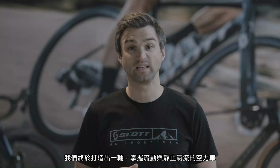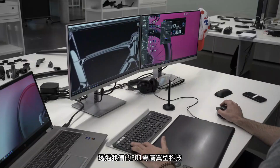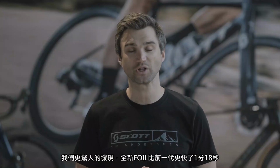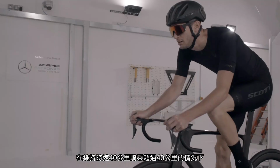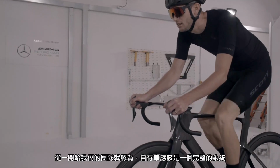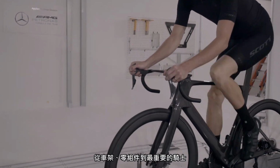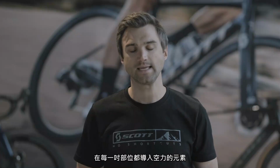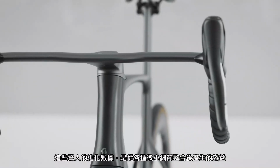We were able to come back with a bike that lives, breathes, and sleeps aero. By applying our FO1 airfoil technology and reworking the frame's tubes and junctions, the new FOIL is 16 watts faster. In real terms, that is a staggering 1 minute 18 seconds faster over 40 kilometers at 40 kilometers an hour. As a starting point, the team always considered the bike as a complete system: the frame, the components, and crucially, the rider. It is only by considering the three elements together that we can see real-life gains. Each and every aero decision was taken to deliver the fastest complete system. The impressive aero gains are the result of a number of small decisions that add up together.